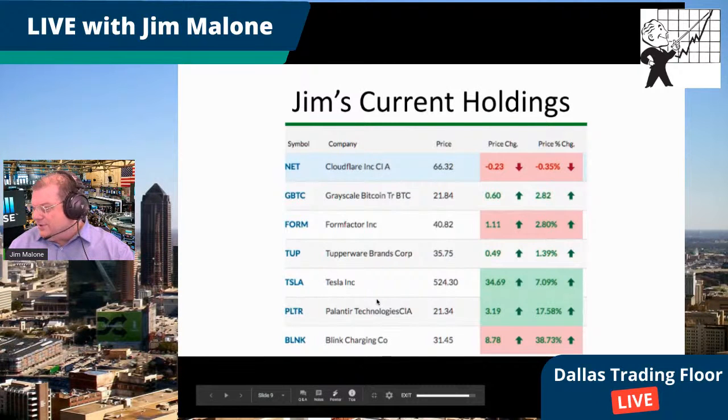Tesla, of course, kind of speaks for itself. It's moved past that important 502 buy point. It's at 524 right now. It's up about $34 or about 7% today. Of course, Palantir is also up about 17.58% or about $3.19 today at $21.34. It pulled back a little bit on Friday. I do think that it may continue up.